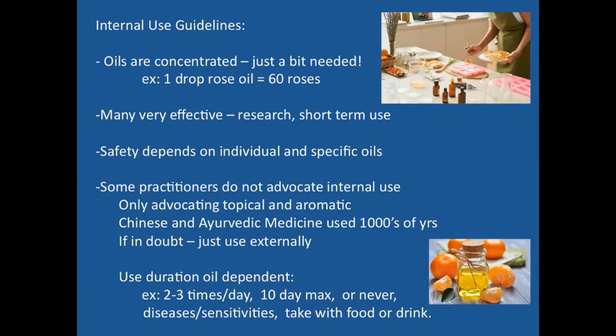The safety also depends on the individual and the specific oil. So remember that there are people who have allergies to particular oils. Just because it's safe for one person doesn't mean it would be safe for another. And some oils have better tolerances for various uses than others. So research into it. Some practitioners that advocate essential oils don't advocate internal use at all. They only advocate it being used topically or aromatically. In Ayurvedic medicine and Chinese medicine, various oils have been used internally for thousands of years. So they have been used for a long period of time with safety.